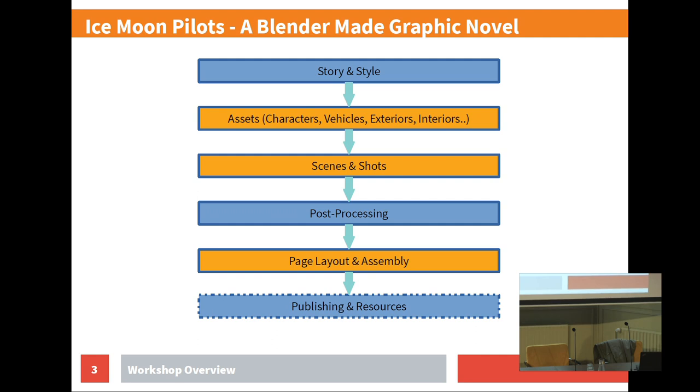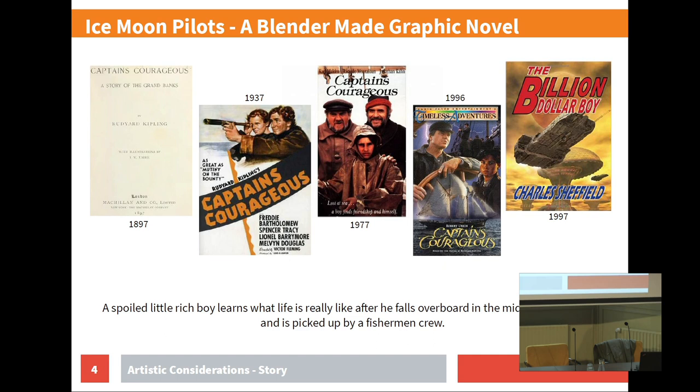Okay, how does it start? First, I needed a story. And I'm more a visual artist, not a story writer, so I was looking for something. And I came up with an old story by Rudyard Kipling, the author also of the Jungle Book. It's called Captains Courageous. It was published in 1897. And I also knew the movie they made in 1937, one of the first with Spencer Tracy, the late Spencer Tracy, a very good actor.